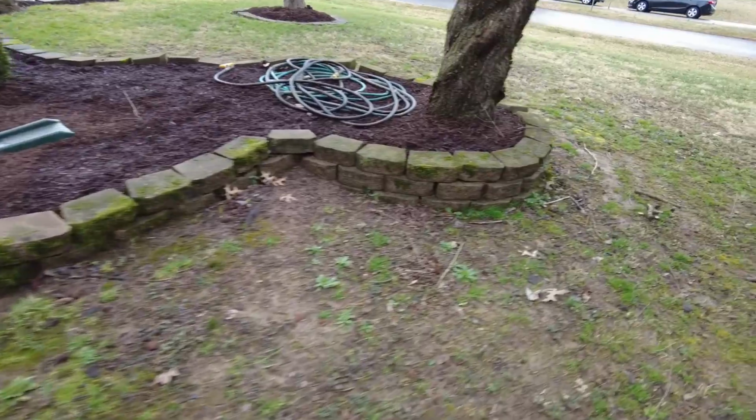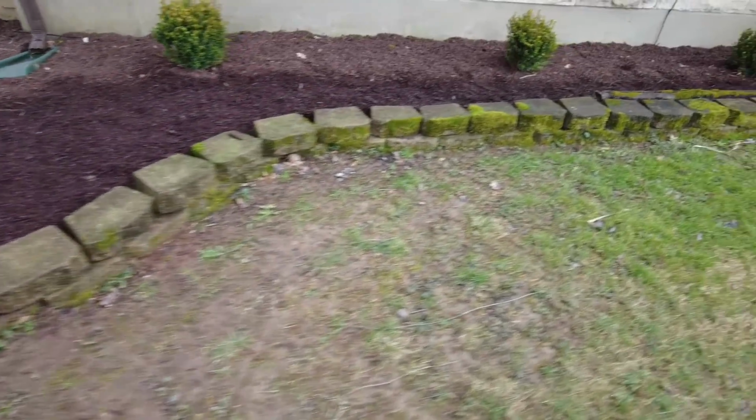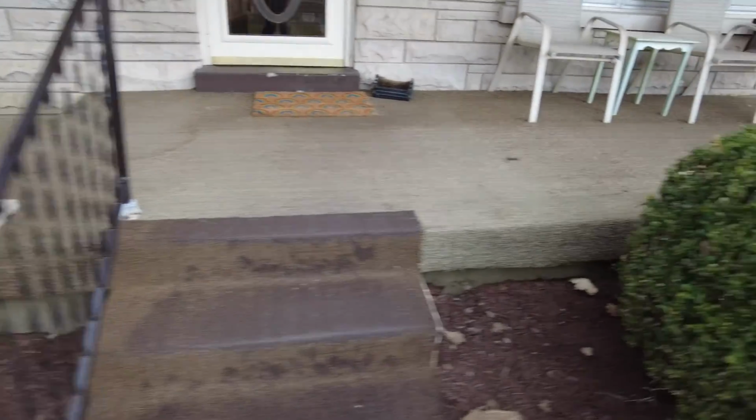lights. They used to be landscaping lights. All that had been bad for several years. So finally got it all dug out. Got the green off of the front of the house. All this was today.